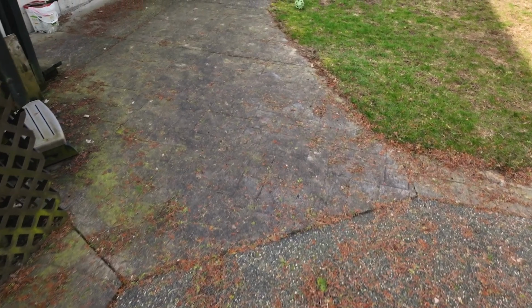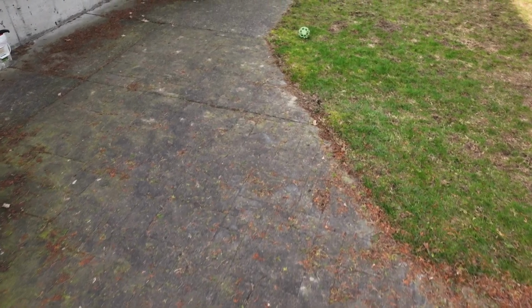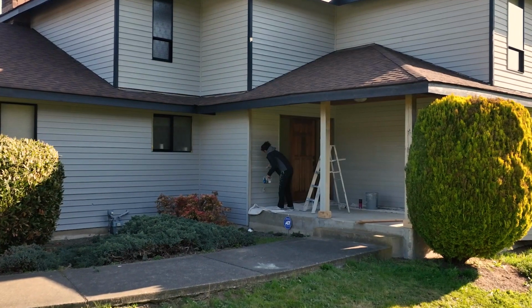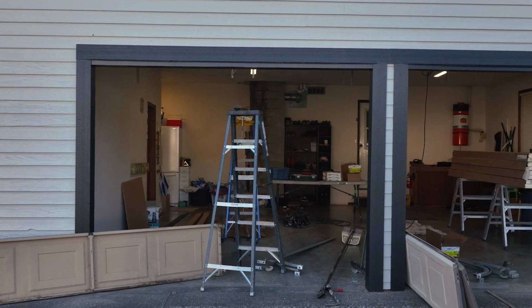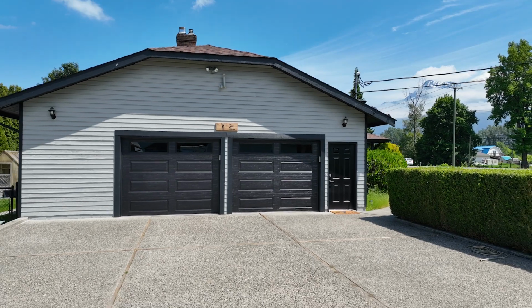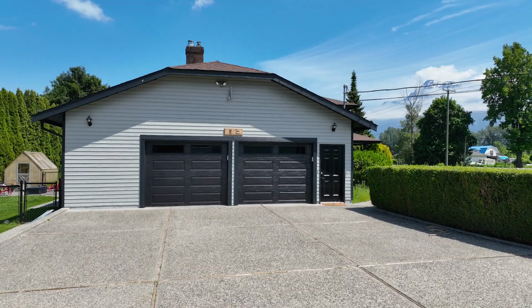The icing on the cake here was coming back and power washing the concrete. It's always done at the end. That way, if there's any loose and peeling paint or dirt or any construction debris, it gets washed away and cleaned up right at finish. Overall, everything turned out just fantastic.